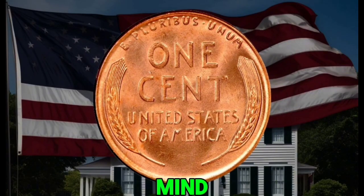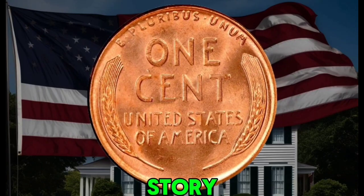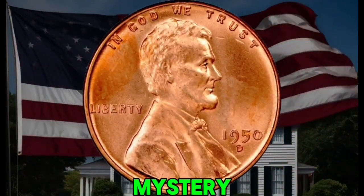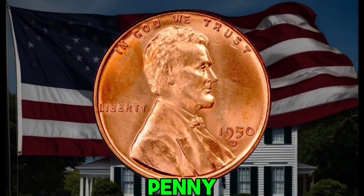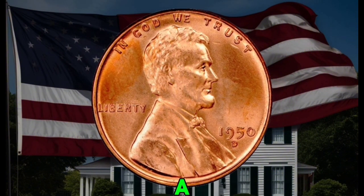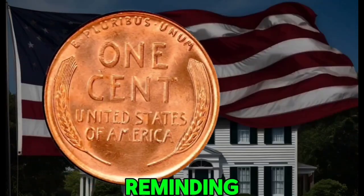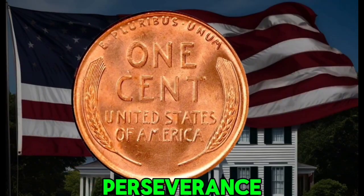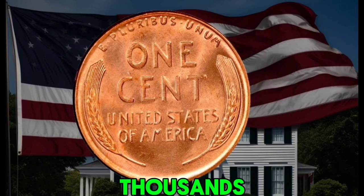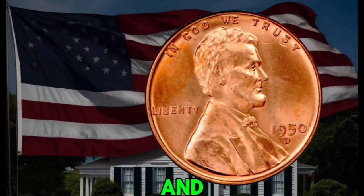Keep in mind, coin collecting isn't only about money. Each coin tells a story of history, craftsmanship, and even mystery. The 1950D wheat penny is no different. It represents a post-war America, a time of growth and change, with Lincoln's image reminding the country of unity and perseverance. Even if your 1950D penny isn't worth thousands, it still holds value to historians, educators, and collectors.